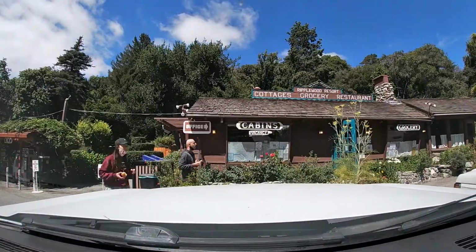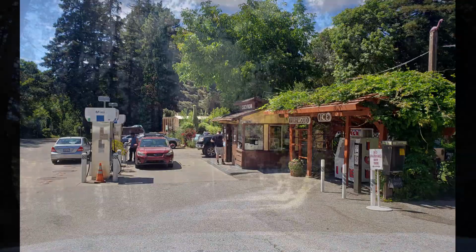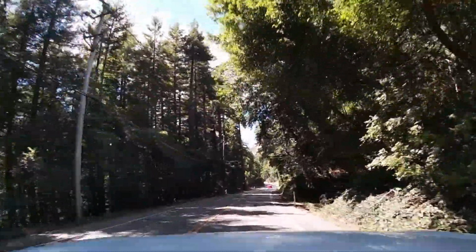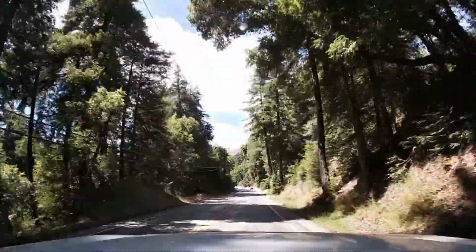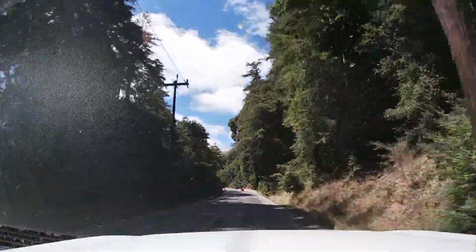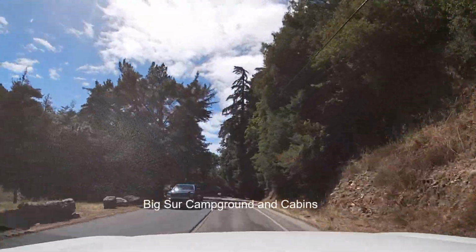We turned into this cute little place. It's a little grocery store in the Big Sur area with cottages in the back and a gas station on the side. We grabbed a couple snacks, just enough to tide us over for dinner, and got back on the road. Big Sur campground and cabin.